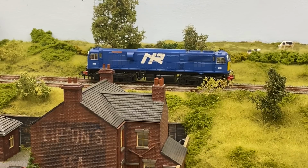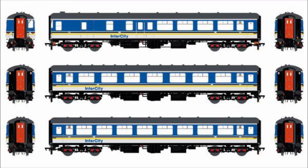since IRM and Accurascale announced recently the production of Mark IIB coaches, there are now going to be coach sets coming out in the NIR Enterprise livery. 2 different sets, one in the original blue-grey livery, of which I produced the Lima versions in a previous video, and then also in the later bumblebee livery, and that's the ones that I've gone for. I've placed on order 6 of those coaches. I'd love more, I absolutely would.